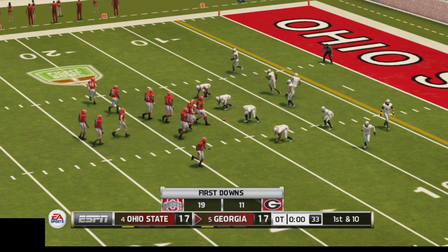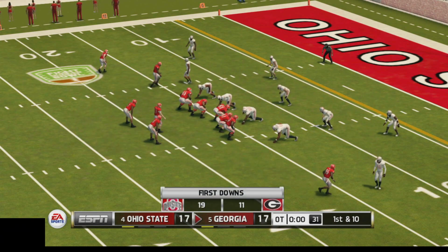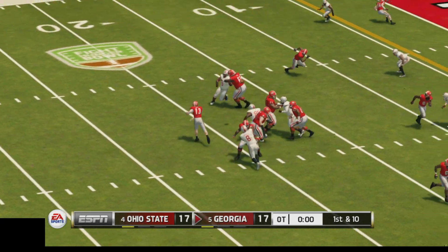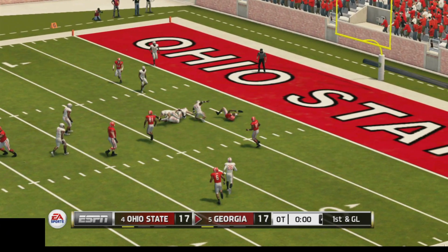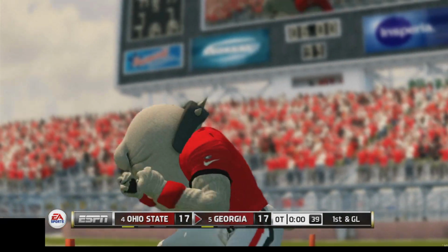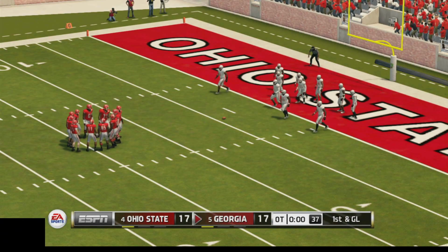Ball on the 15-yard line. Ready, throws a strike, complete. A huge play, and now they're in a great position to score. That makes it first and goal.